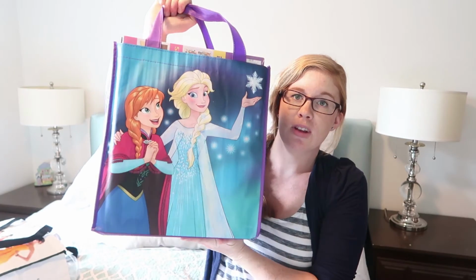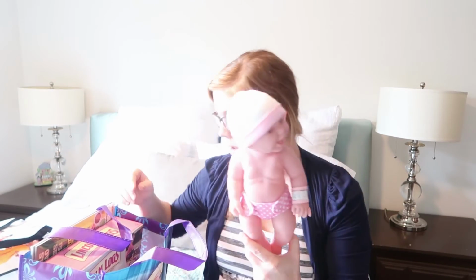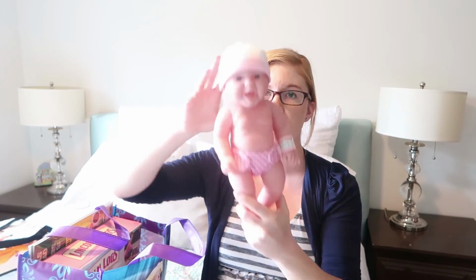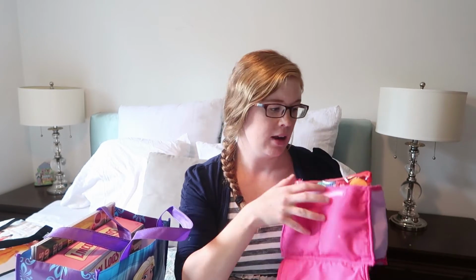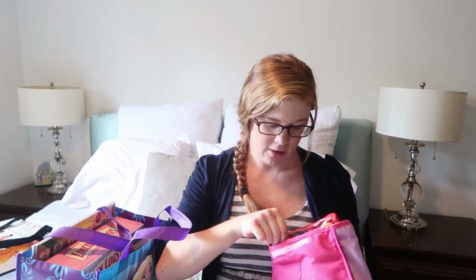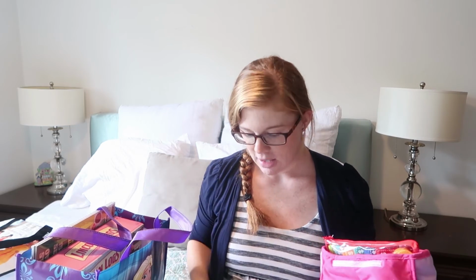I got this Frozen Anna Elsa bag at Target for like $1, so she can reuse it. She loves bags. I got her this LA Newborn doll, I'm not exactly sure, and it comes with a little changing diaper bag that folds out and can be a changing pad, and it's got a bottle and a little card to write her name, sippy cup, spoon, diapers, that kind of thing, so she can play mommy with me. And I also got her some play money from Target. She loves playing money. I do daycare too, and we have a set, but I thought she might want a set, so I just put that in here.